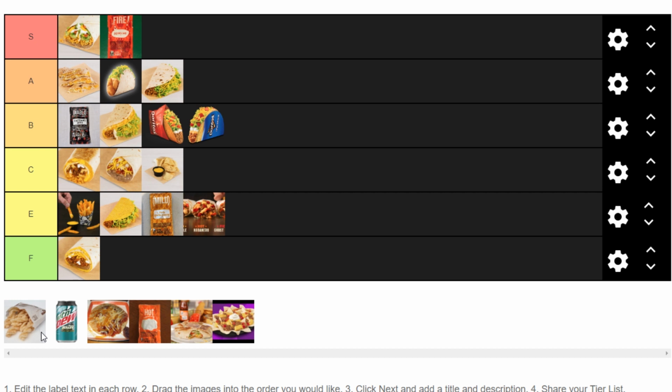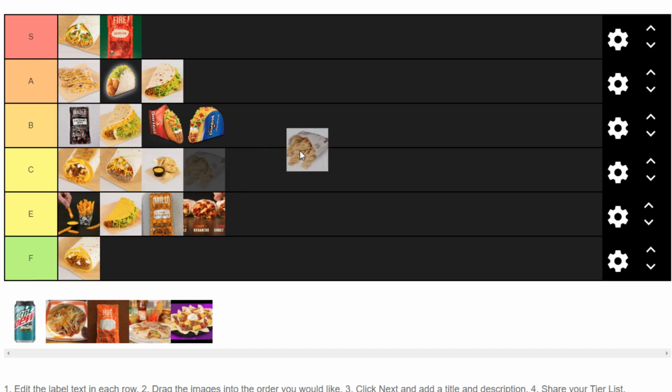Next we have the cinnamon twists. Not my favorite. Again, I think if you're going to get a side from Taco Bell, I don't know if I'd want it to be this either. I don't really like any of these options. Do I think it's better than Nacho Fries? Definitely better than Nacho Fries. Is it better than nachos? No. C tier. Not good.